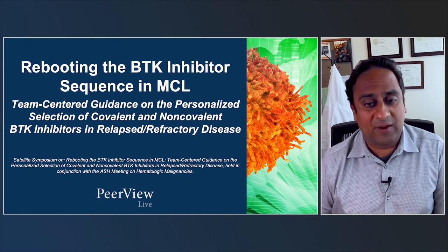Tonight, we're going to explore several exciting developments with covalent and non-covalent BTK inhibitors in relapsed refractory mantle cell lymphoma.